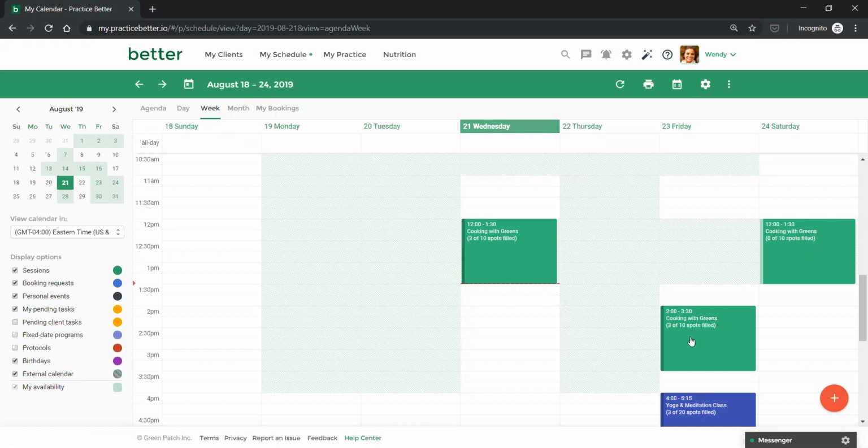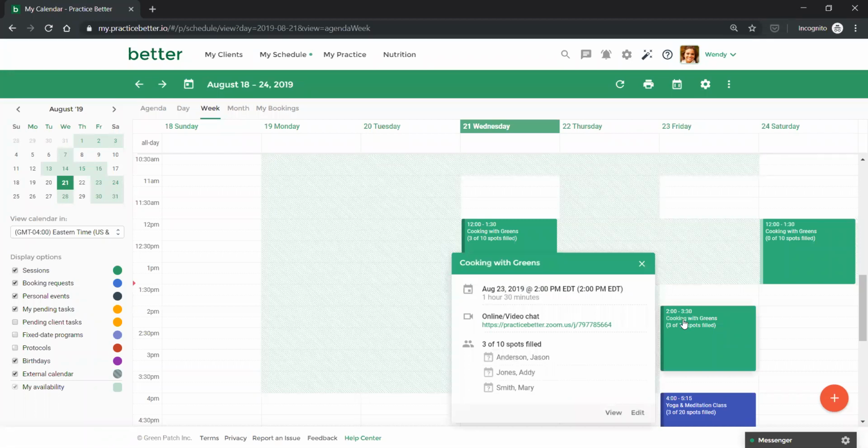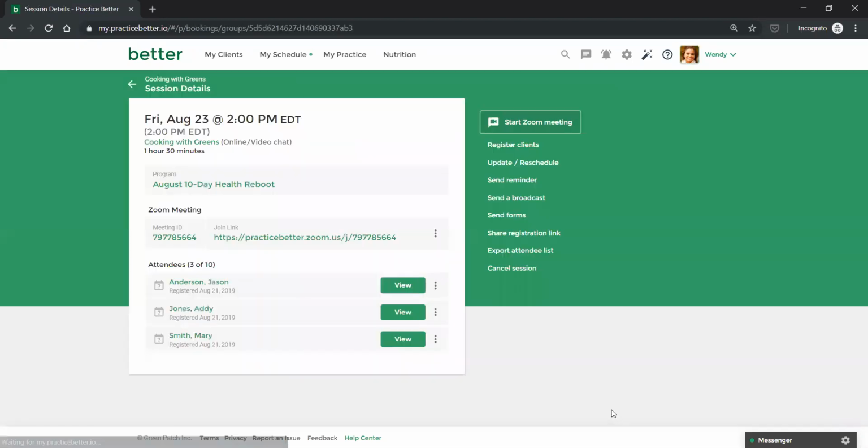Yeah, so if you come over here, and again, these are the placeholders, and if you click on it, you have 2 options. So you can either view this, which we were just looking at. When you go into view, this is where you could actually start the Zoom meeting, but you have a lot of other options. So registering clients, you can reschedule it, sending reminders, broadcast message out to the people that are enrolled or registered. You can send forms if you decided, hey, I do want to send out a quick questionnaire or maybe an assessment, and you can do some other things here.